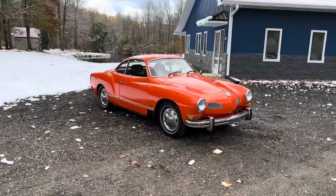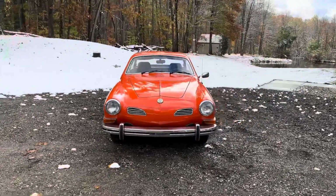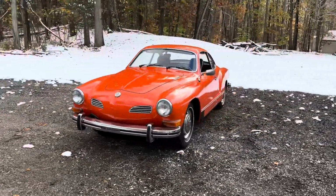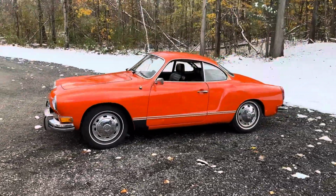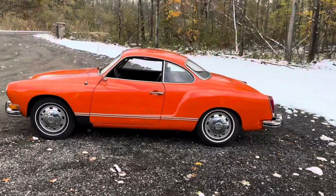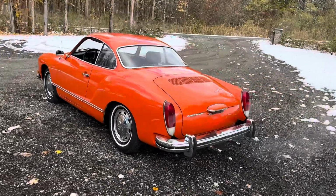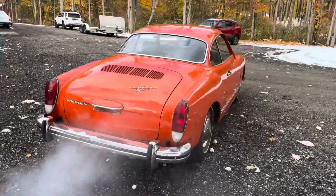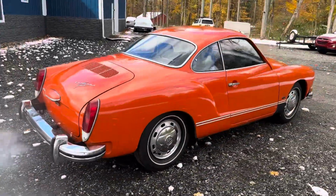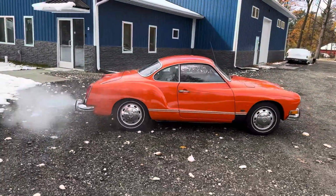Today we're going to be taking a look at our final year 1974 Volkswagen Karmann Ghia. This is a 55,000 mile car. It's been sitting in a collection for some time. It does run and drive, but it does need brake service. The master cylinder needs to be replaced for sure. Beyond that, we don't know. Everything's there. It does have front disc brakes. And we also know that it has a small fuel leak between the fuel cell and the engine.